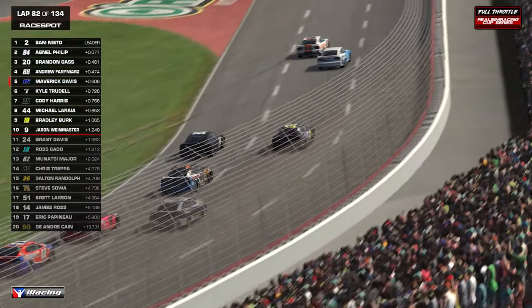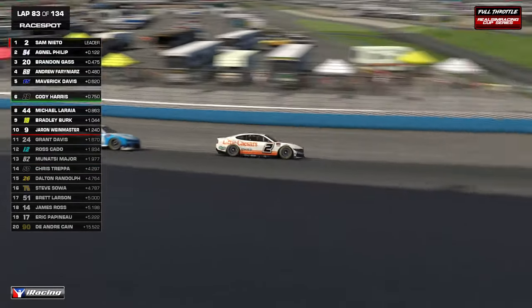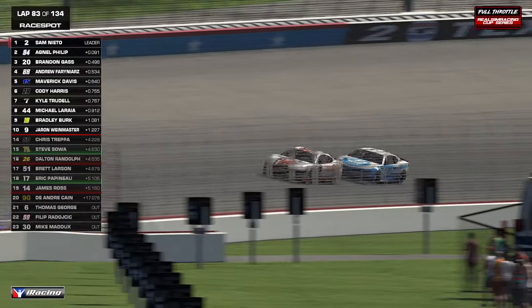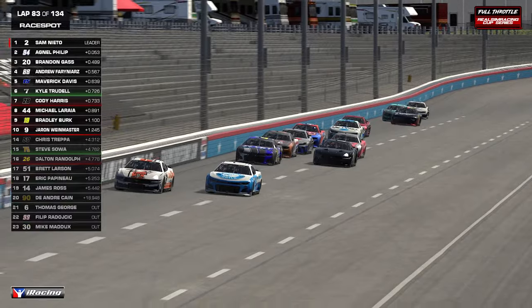It wasn't no more than three laps ago where he had restarted and had a decent look at P4 on track. Now he's eighth, having been passed by all of them. Up front, though, here comes Agnew Philip. You can cue the Jaws music.